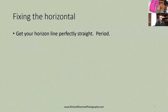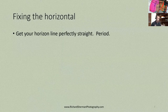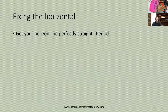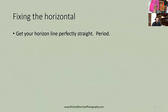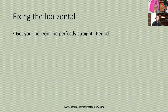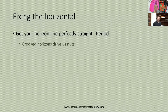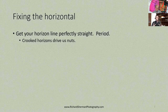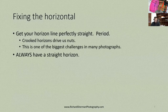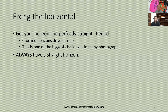In fixing the horizontal, one of the things that really is difficult for your viewer and for anyone is to look at an image with a crooked horizon line. It's very challenging to get a straight horizon line in sailing nautical photography. But we have to get that horizon line straight. Otherwise, we provide visual dissonance. We provide visual noise, like a bell ringing in the background when we're trying to have a conversation. It starts to become annoying to us. And so crooked horizon lines generally drive us crazy. Once you see it, you can't unsee it. And so always, always, always have a straight horizon line. You can fix this in post-production. It's easy enough. Always have a straight horizon line.